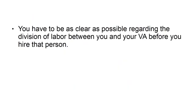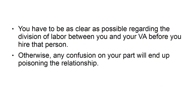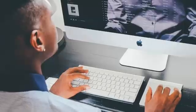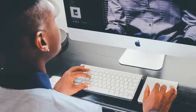All they know is you're hiring them to do certain tasks. You have to be as clear as possible regarding the division of labor between you and your VA before you hire that person. Otherwise, any confusion on your part will end up poisoning the relationship. Also, it would sabotage whatever results you get from your freelancer. Assign test assignments to applicants.